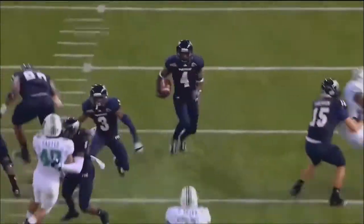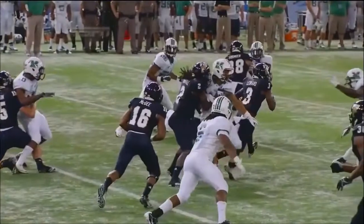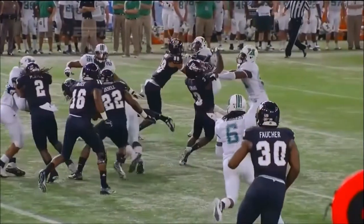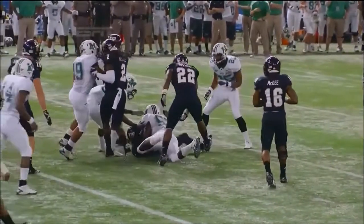Thought he saw he had his sights on the end zone. Watch Bazzie come in right there. Puts his helmet right under his chin. That is the biggest hit as you will see. Oh, my goodness. That is perfect form. I mean, it was like a torpedo launch.